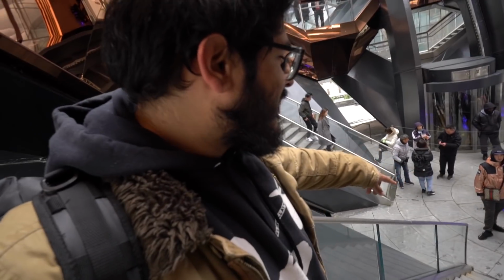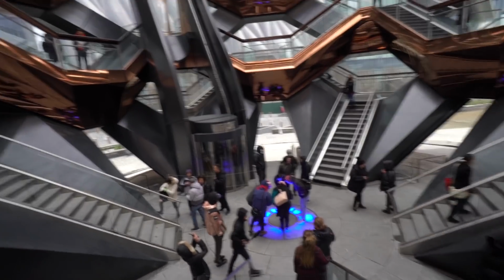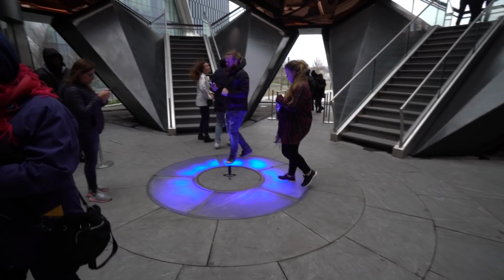Okay, here's a discovery. We've just made it down to our final flight of stairs. When you come down here, there's a circle in the middle. I'm assuming when you take a picture of the circle, it gets you an amazing picture of this whole thing. But it kind of looks like a worshipping circle right now. People are just standing around looking down at this circle. It looks pretty ridiculous, but it's pretty cool too.